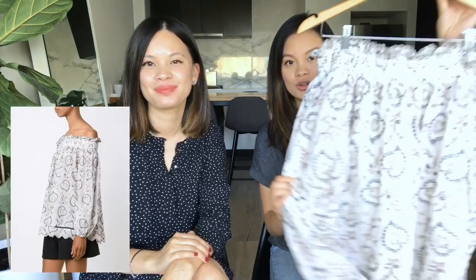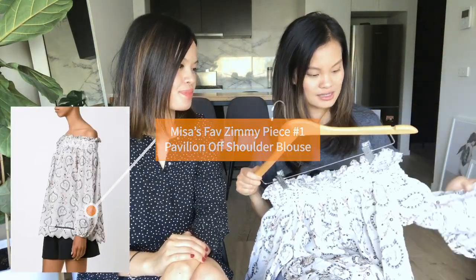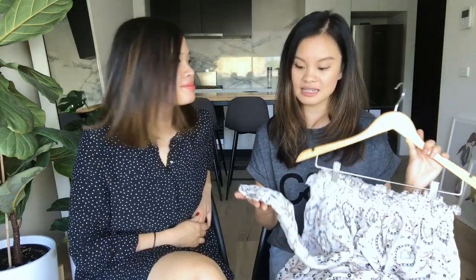So the first item is this off-the-shoulder top from Zimmermann. And I've had this now for a few years and I love it. It's such an easy top to wear. So it's gathering at the front, you wear it off the shoulder and it's long sleeve. And one of the things I love about the top is just the embroidery on it. So with all Zimmermann pieces, they take pride in, I think, the finish of it. So the embroidery, the fabric, the ruching, and even just this lace detail at the bottom is really nice.